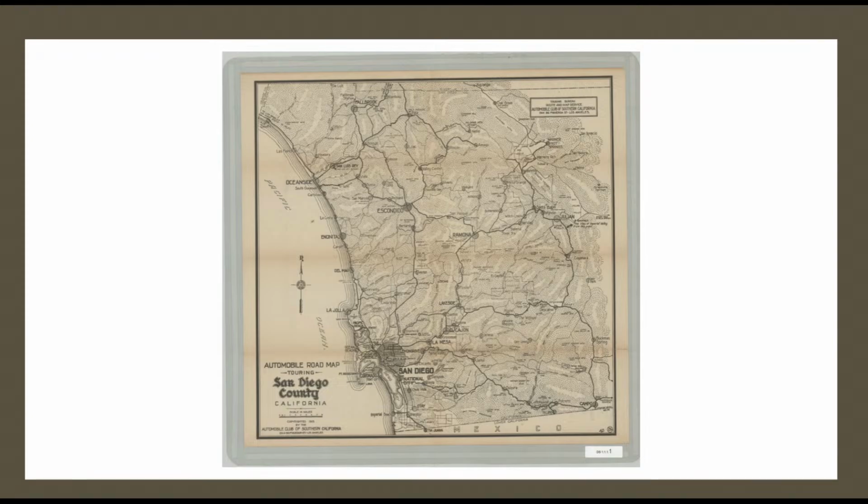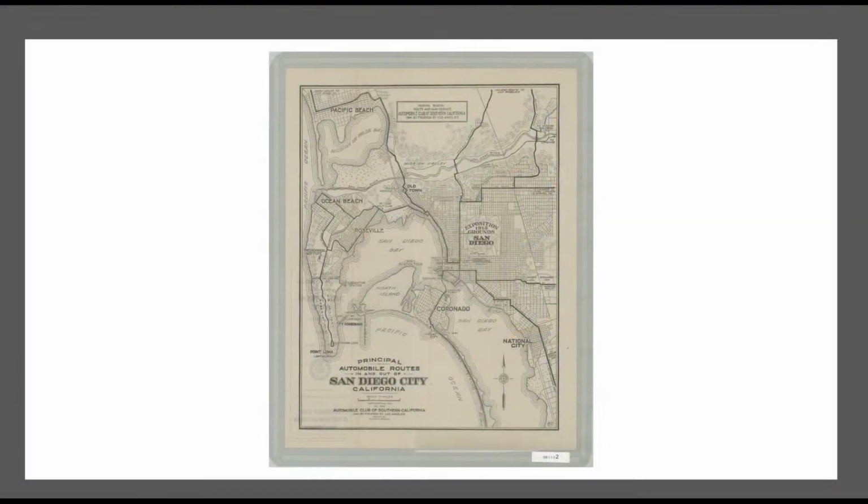That was the same year as the 1915 Panama-California Exposition in Balboa Park. So the Auto Club probably figured there was enough demand from motorists from LA coming down that they could issue this map. Similarly, they issued this in 1915. It's called Principal Automobile Routes in and out of San Diego, California. And as you see, it just shows the main routes north.